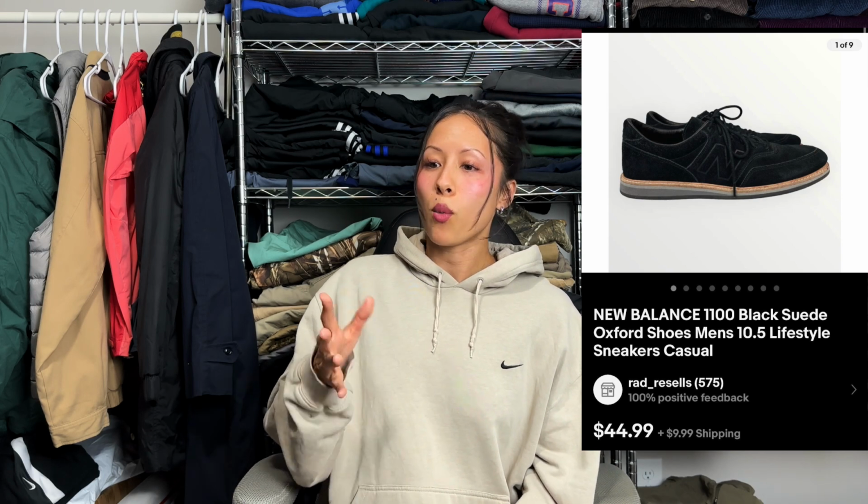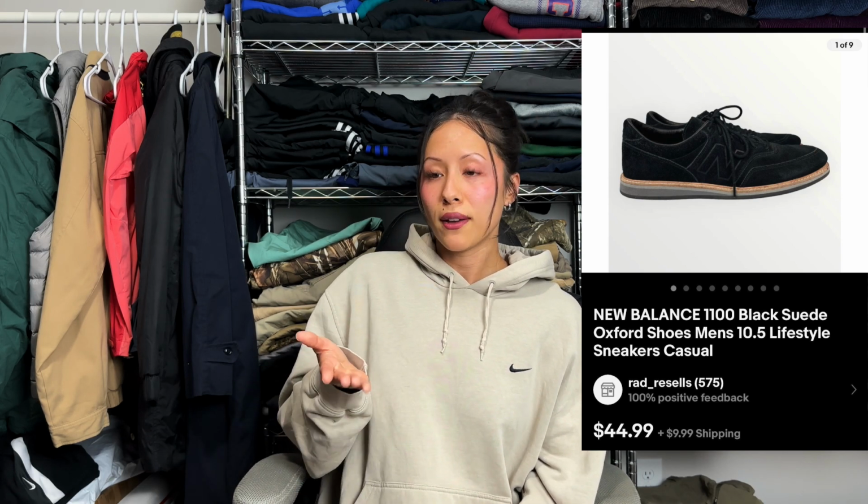Then we have a pair of New Balance shoes. These were the suede Oxford shoes that I found. Comps were a little iffy in terms of sell-through rate, but when they sold, it was a pretty good value, so we took a chance on them. They sold fairly quickly, I think a few weeks.